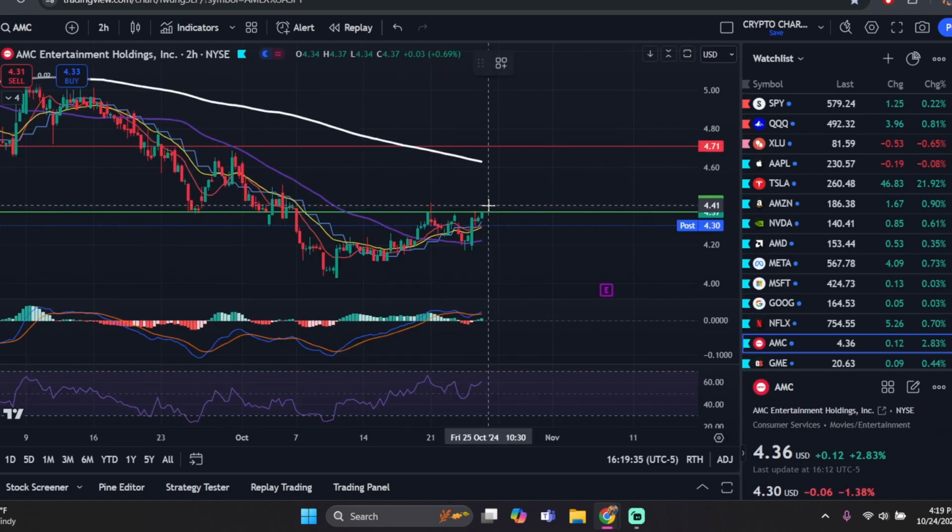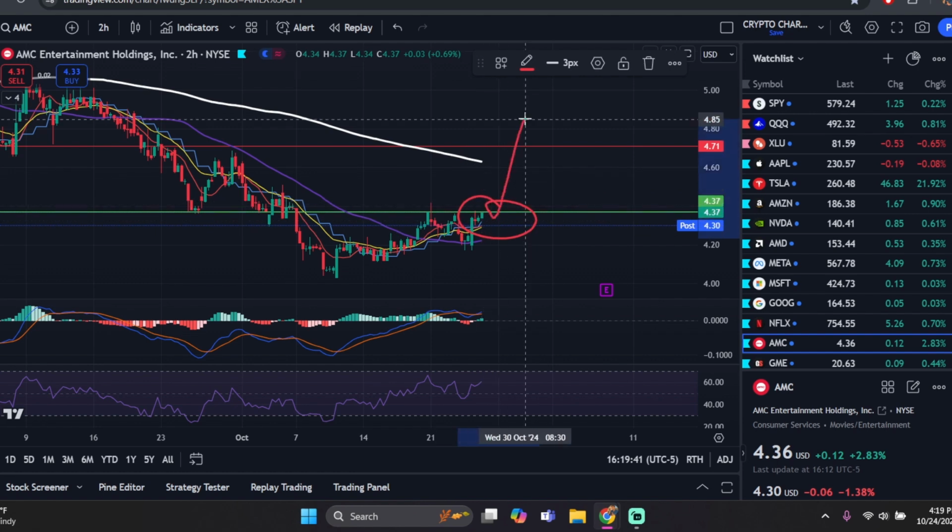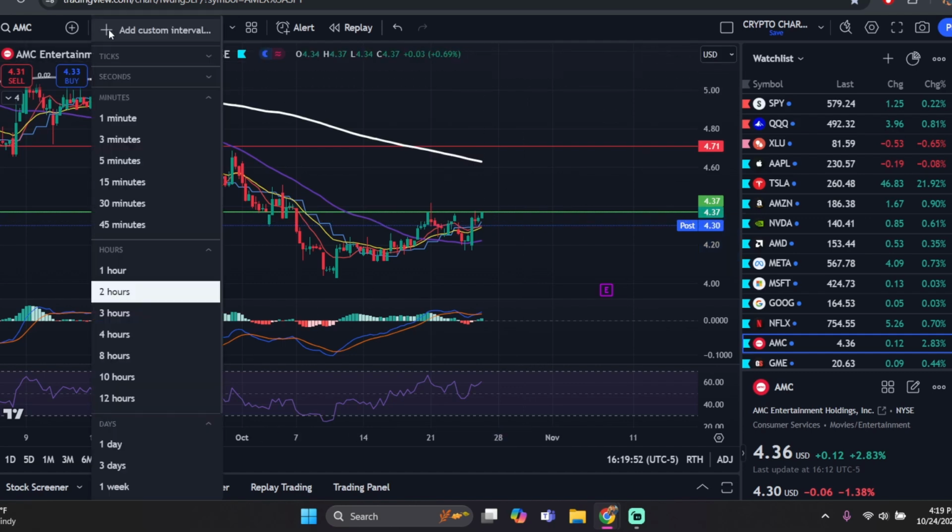AMC is doing something great today, actually, curling back up on the 2-hour, looking a little bit like a flag in here and able to curl up on that 2-hour chart. So this says, hey, it could be go time, but we know going into Friday, if it doesn't happen on a Monday, most likely it's not going to happen on a Friday, because Fridays are where they really try to clamp down on it with options expiration. So I'd just be watching out for that.